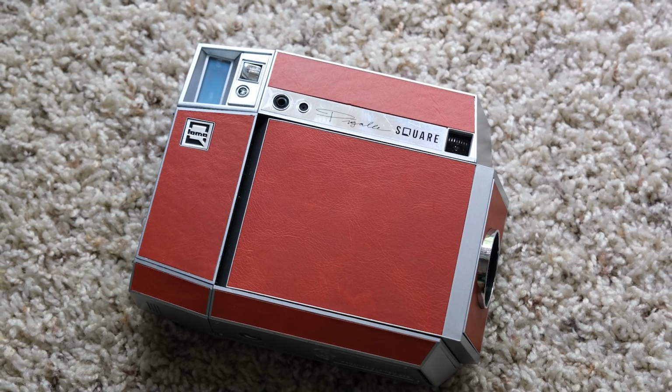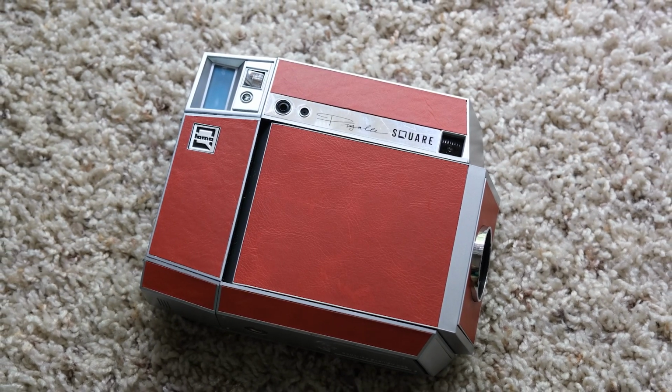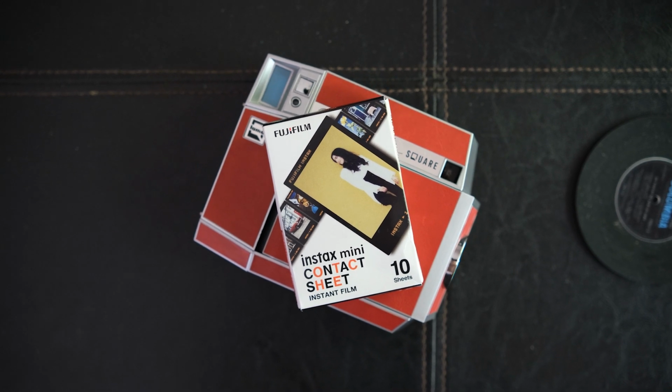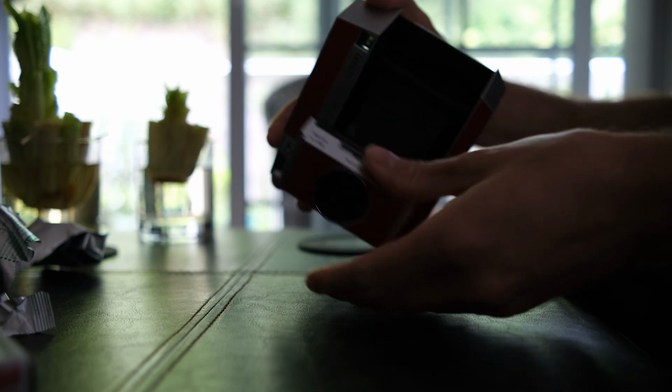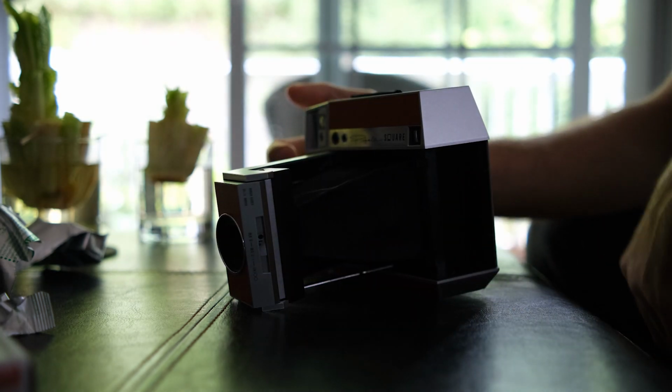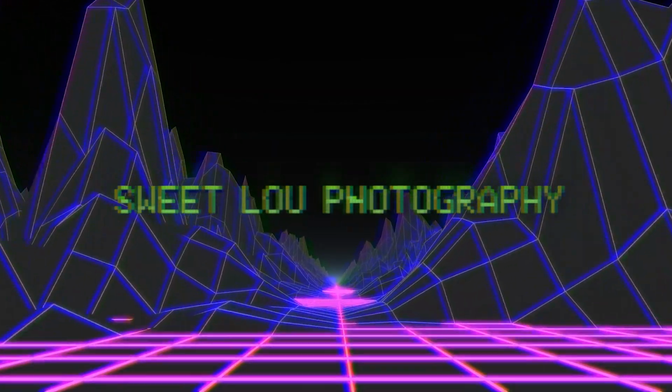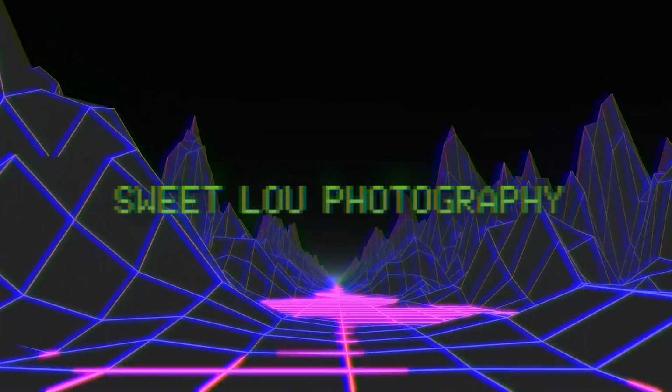We got the LomoInstant Square, never used it before. We got the Instax Mini Contact Sheet, never used that before. I mean, it is Instax film, so, you know, it's gonna be fine, I'm sure. But I'm gonna talk more about the camera, first impressions, all that fun stuff after we shoot some photos, and more importantly, I have some errands to do, so this is gonna be a very exciting video for you guys.